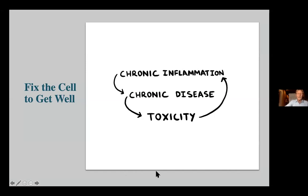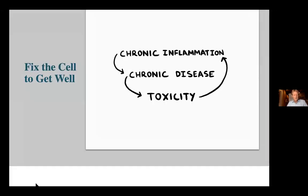Oh, okay, so chronic inflammation, we know chronic inflammation causes chronic disease. Chronic disease is caused by toxicity. So this is a vicious circle that goes around and around and around. Pretty much what Western medicine does is it handles chronic disease. It never handles the chronic inflammation. Well, maybe it does, but they never look upstream to the cause, which is toxicity. And I'll prove my point in just a second here.